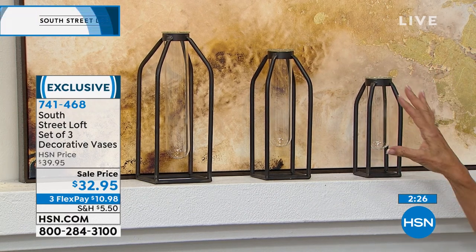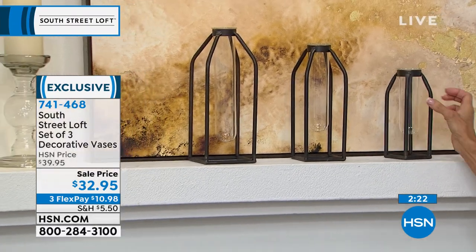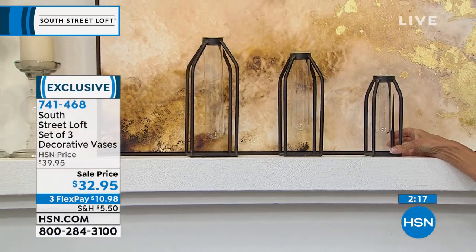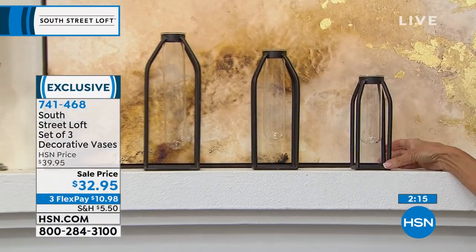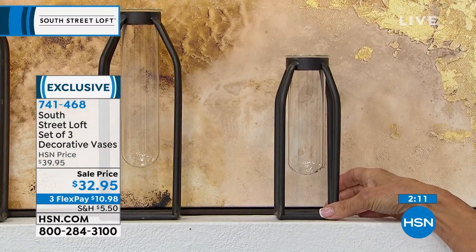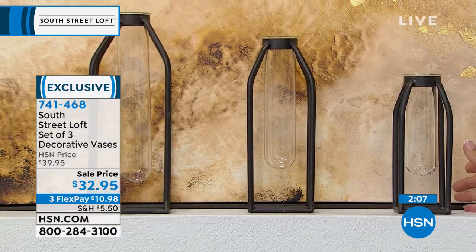And I like that it's very, very angular. It's almost like a juxtaposition of both, right? Because you have the round design of the actual vase itself, but then the angular design of the base. So you could put absolutely anything in them. You can put them anywhere. These will work in terms of decor.